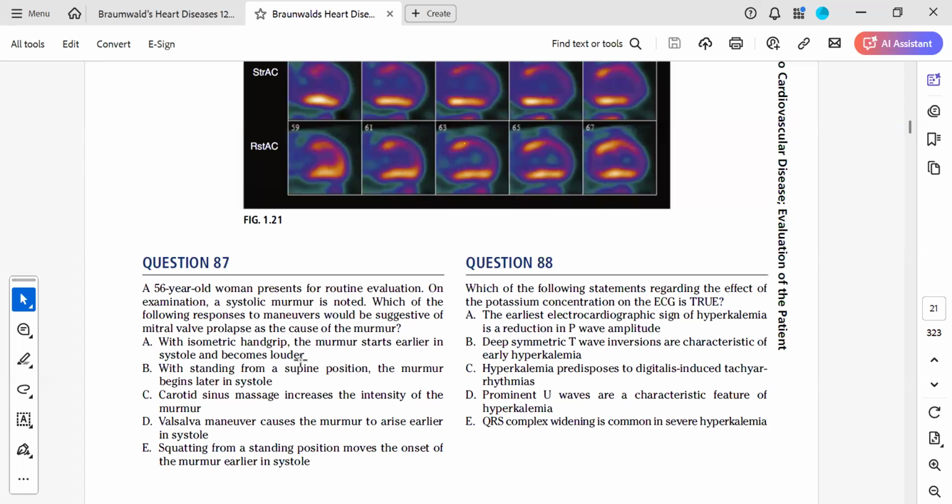Prominent U waves are a characteristic feature of hyperkalemia. This is a false statement. Prominent U waves are seen in hypokalemia, not hyper. QRS complex widening is common in severe hyperkalemia. Okay, this one is a true statement. Option E is the answer, because we said that as the hyperkalemia progresses, we are going to have widening of the QRS complex and reduced or absent P wave.